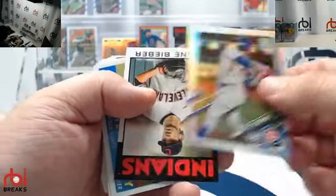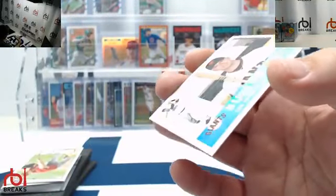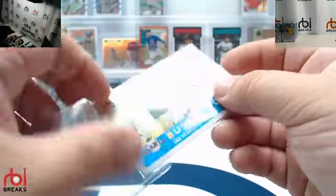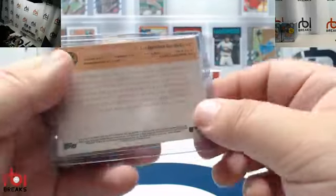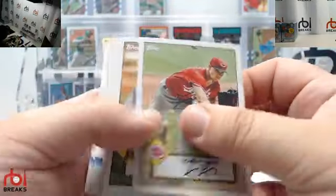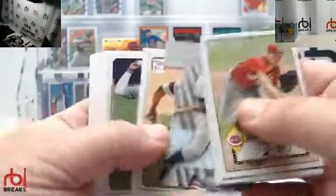Javier Baez, rainbow foil. Shane Bieber, '86. And our 70 Years of Topps Chrome is Buster Posey for the Giants. This one looks clean. The one we hit last night had like a big dimple across the bat. '52 paper, Luis Robert. '52 Chrome, Buster Posey. Die cut Ernie Banks for the Cubs.